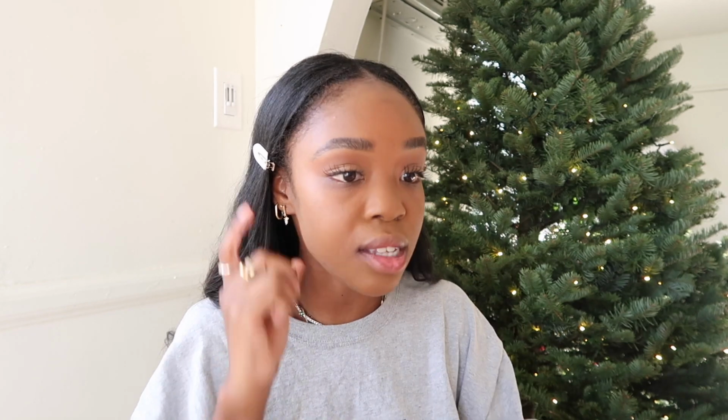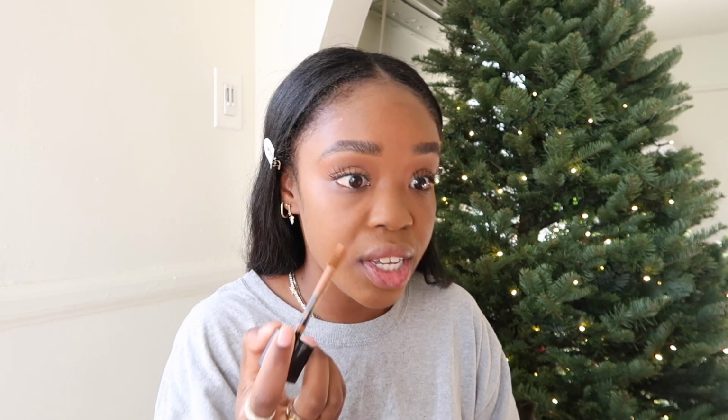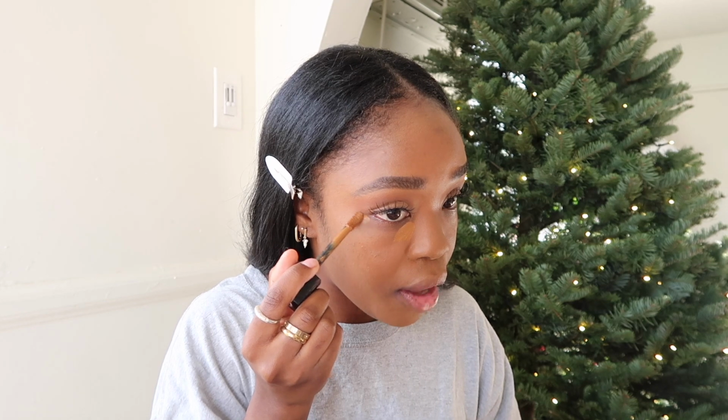Okay, now that we have the foundation, I freaking love this stuff, it's so good. I'm gonna do a little bit of concealer. I'm gonna be using this Dior Forever Skin Correct concealer. I was at the mall the other day and I saw this. It looked and felt so creamy. I was like, oh my god, I have to try that.